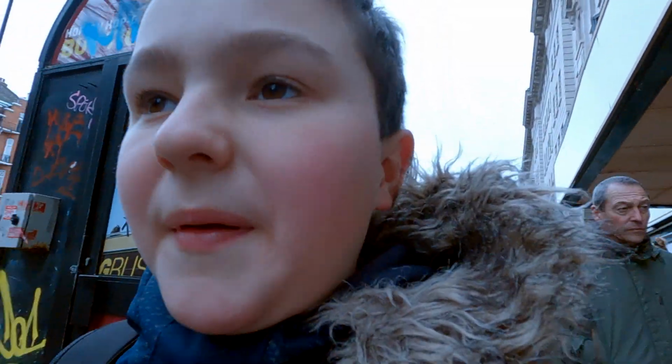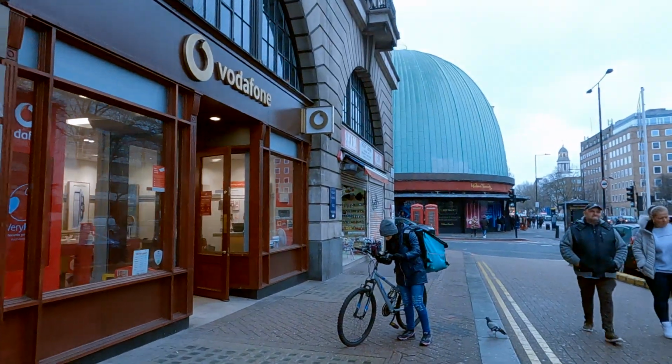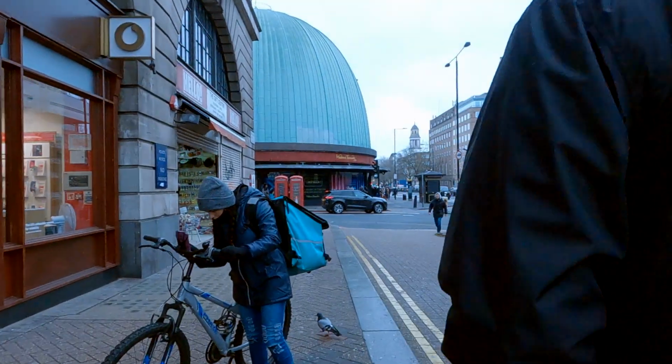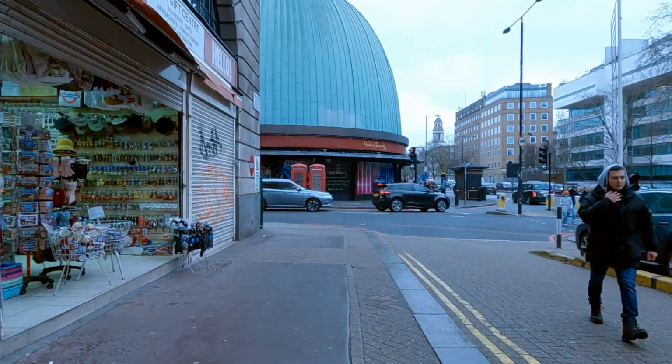So we've just got off the Bakerloo line at Baker Street. And up here, as you can see, is Madame Tussauds. We're going to get plenty of footage from in there. We are allowed to film in there, aren't we, Shane? We are indeed. So we'll get plenty of footage from in there, won't we?